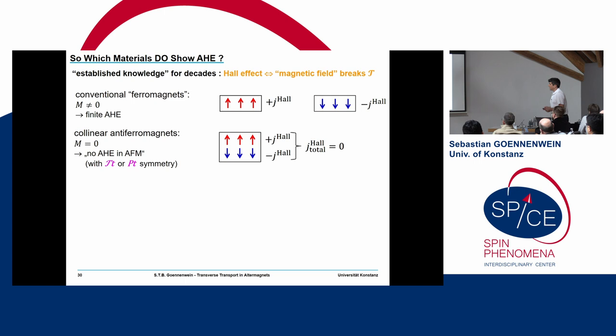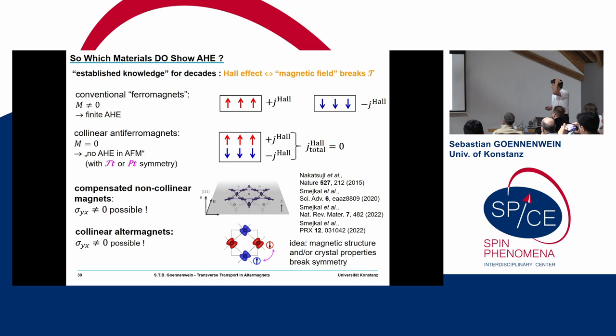But about 10 years ago, it became clear also experimentally that this picture really is too simple, and it started off with what I now should call compensated non-collinear magnets, according to the Tomasz Jungwirth-Libor Šmejkal phenomenology. So more complex spin arrangements which lead to a net zero moment. But obviously there is magnetic order in the samples. And then you can even go collinear, as became clear very recently in these altermagnets. But I'll first look at these non-collinear things.